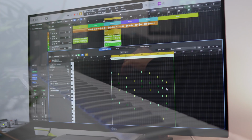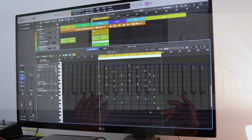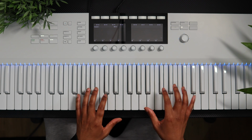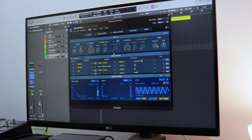Dope. It's always nice to add something different at the end of an 8-bar loop, creating interest and giving signal to the next section of the song. But let's pronounce it a little more, and by that I mean draw more attention to it by layering it up with another sound, and I think a top line on a piano would work well for this vibe.